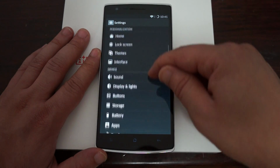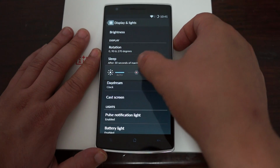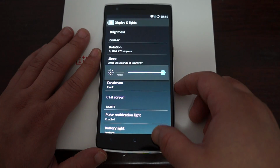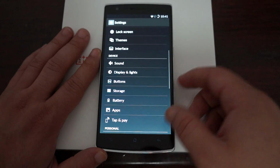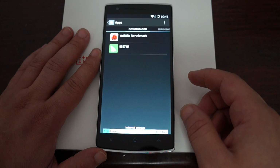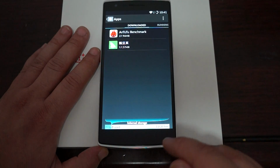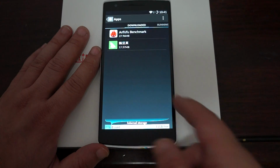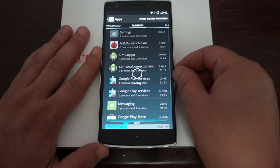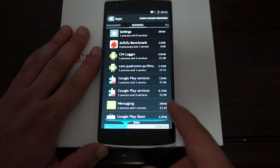Now, one thing I do want to check out is the display, because I just want to make sure. Yeah, this is not all the way bright. Okay, so this is a lot brighter now. Okay, and we'll go back and we'll go into apps, and you can see some of the gigabytes here. 11 gigabytes free, 1.3 gigabytes used, 2 gigabytes DDR3 RAM with about 1 gigabyte used.